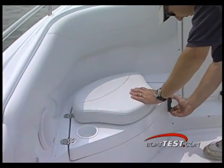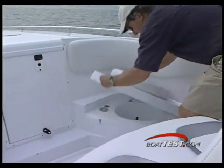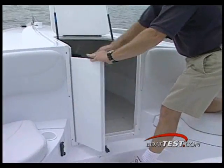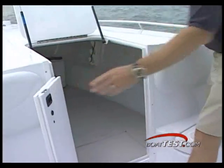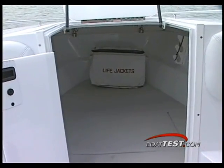Fully forward, you'll also find two jump seats on either side with lockers that can be used for dry or wet stowage. And finally, there's a basic V-berth fully up in the bow that's a great place to stow gear or take a little snooze while waiting for the rods to go off.